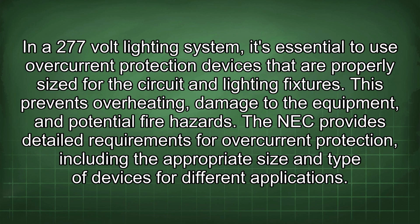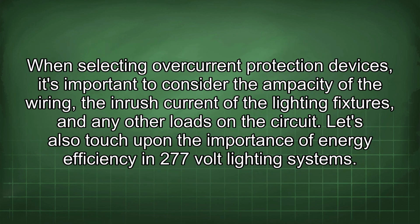The NEC provides detailed requirements for overcurrent protection, including the appropriate size and type of devices for different applications. When selecting overcurrent protection devices, it's important to consider the ampacity of the wiring, the inrush current of the lighting fixtures, and any other loads on the circuit.